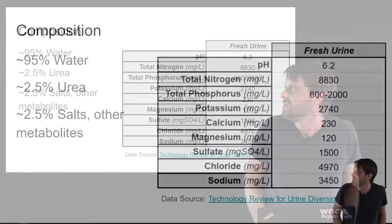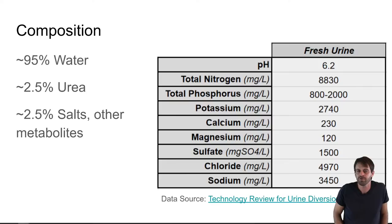Urine is probably 95% water. Of course, all urine is different. Of that remaining 5%, about half of that, 2.5%, is a nitrogen-rich compound called urea. The remaining 2.5% is mineral salts and other metabolites like creatinine, some organic acids in there.